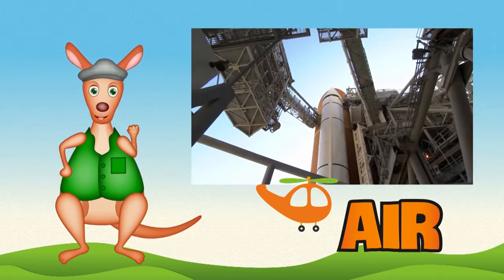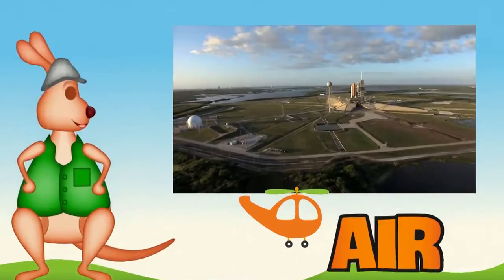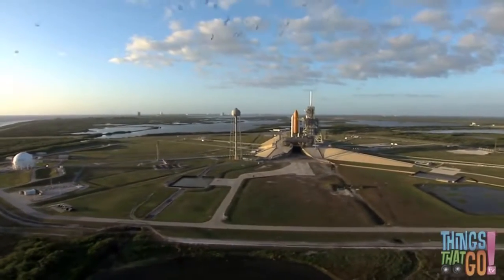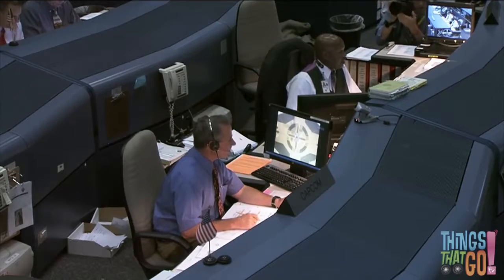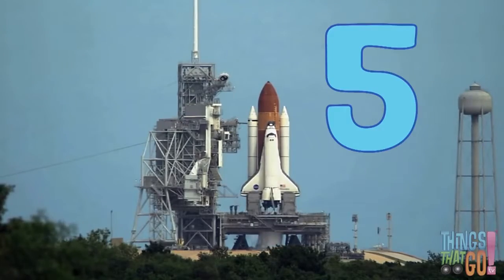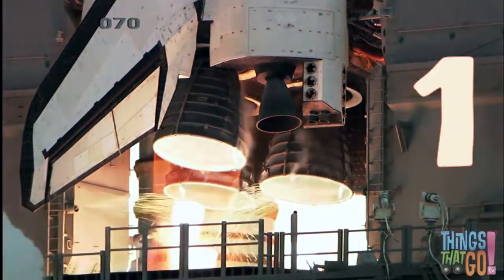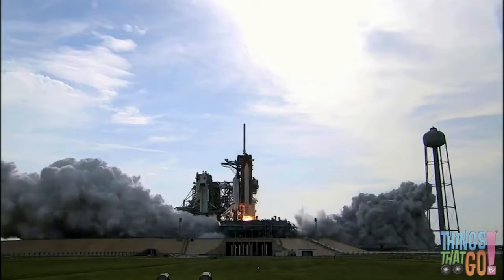You are in for a treat today. Have you ever seen a space shuttle? There's the shuttle on the launch pad. It's about to launch. Everyone at Mission Control is ready. 10, 9, 8, 7, 6, 5, 4, 3, 2, 1, and liftoff!